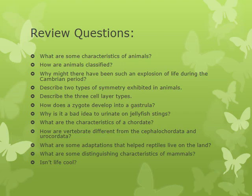Here are the review questions for this lecture. There's a lot to take in for this lecture. Characteristics of animals, how they're classified, distinguishing characteristics of mammals. I'm not going to ask you to tell me differences between a lagomorph and a rodent or anything crazy like that. Any questions?